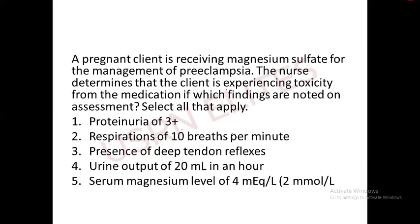A pregnant client is receiving magnesium sulfate for management of preeclampsia. The nurse determines that the client is experiencing toxicity from the medication if which findings are noted on assessment? Select all that apply. 1, proteinuria. 2, respirations of 10 breaths per minute. 3, presence of deep tendon reflexes. 4, urine output of 20 ml in an hour. 5, serum magnesium level of 4.